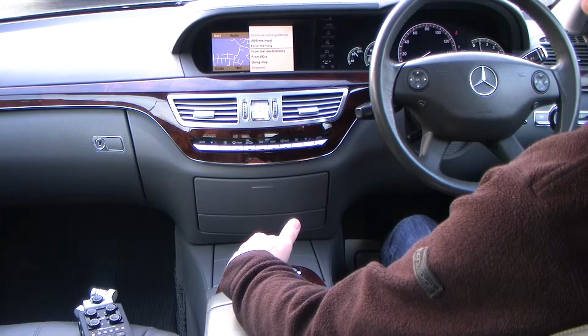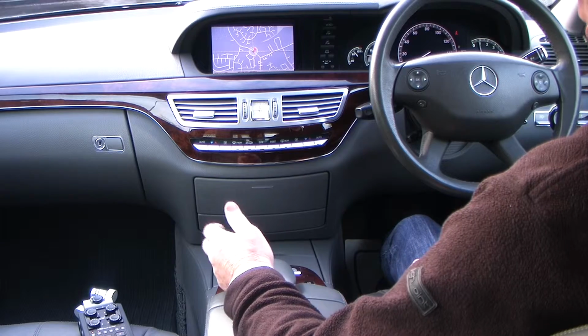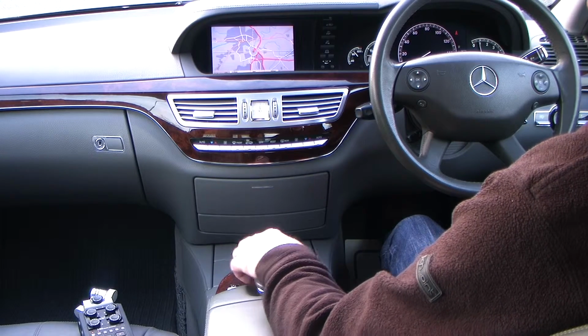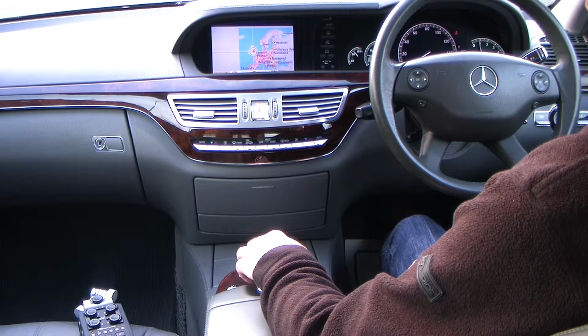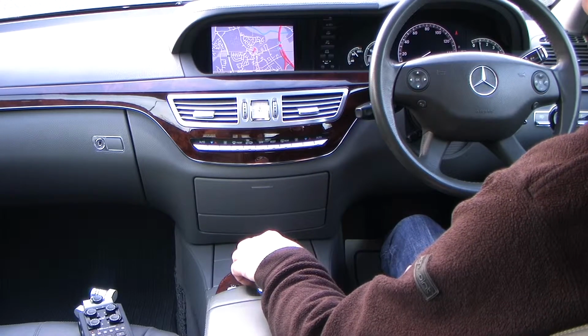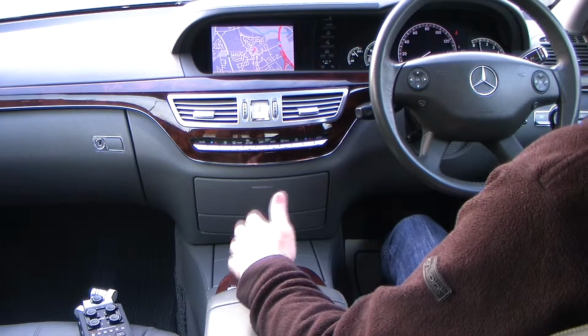Now, often when I'm driving, even if I know where I'm going, or have a rough idea of where I'm going, I have the sat-nav screen on, because it shows you any bends coming up, and anything you're not expecting. So you kind of know in advance what to expect.